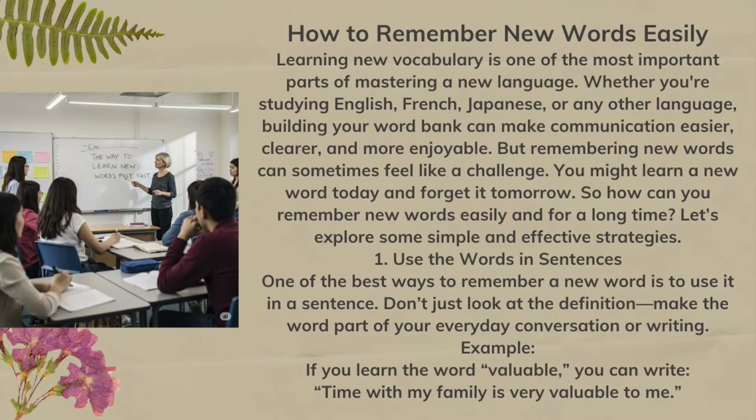How to remember new words. Easily learning new vocabulary is one of the most important parts of mastering a new language. Whether you're studying English, French, Japanese, or any other language, building your word bank can make communication easier, clearer, and more enjoyable. But remembering new words can sometimes feel like a challenge.